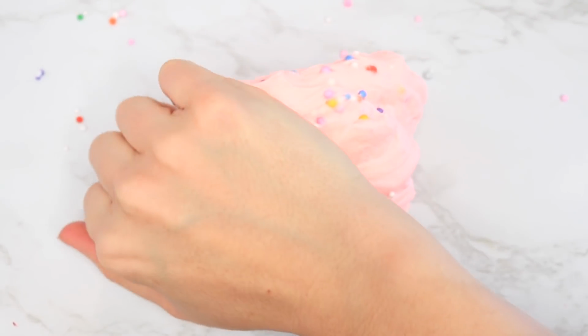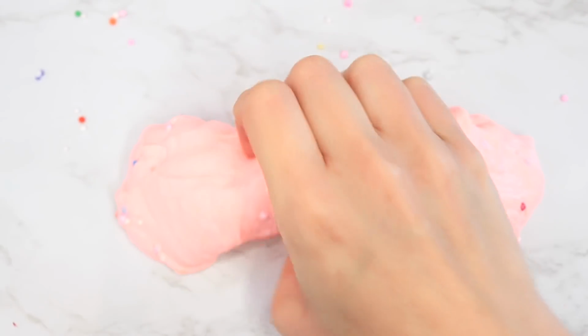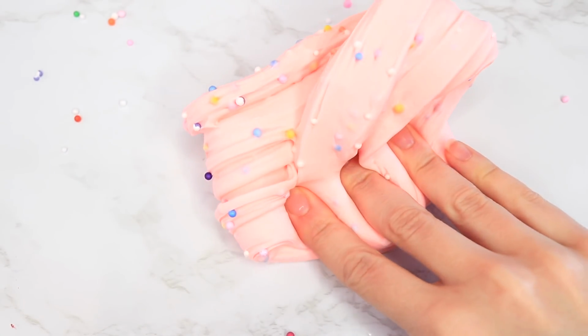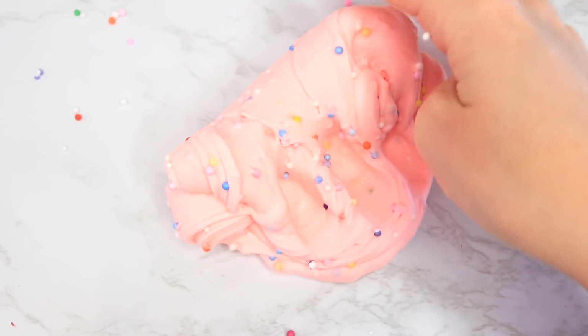But anyways, there wasn't a ton of fallout, surprisingly, with the foam beads, and the more I mixed it up, the better it actually became. So this slime, I would say, would be very good for holding and squishing, but for stretching and spreading, I would say not so good.